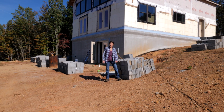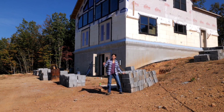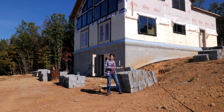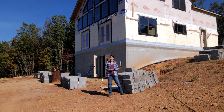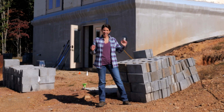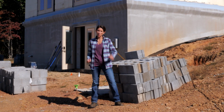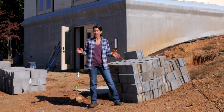Back to our ICF mountain home build. Jeremy and I had moved all 31,000 pounds of these blocks from down over the hill up here to get ready for our masons. It is now almost the end of October and we are ready to get rocking and rolling on these pillars. We've had a lot of delays, but we're ready to get going and hopefully get the outside of this house completely done and sealed up by the end of November.